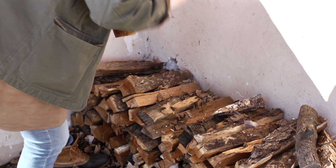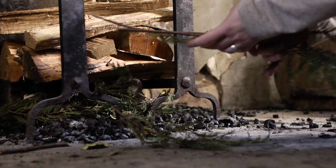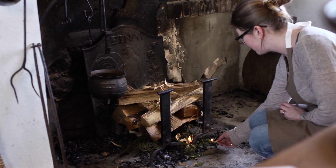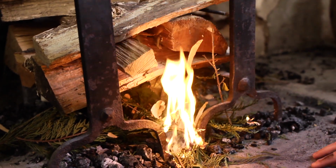Hearth cooking is not just a skill that's reminiscent, beautiful, or fun. If the power goes out and you have a hearth, it's a thing. You might need to cook something. You might want to learn how to tame a fire, how to control the heat enough to make eggs or something for your family in the middle of the winter when the power goes out.